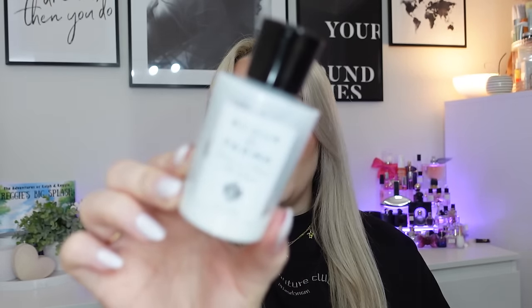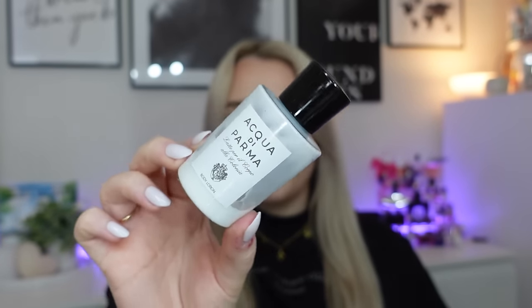Then we have this one from Acqua di Parma. This is the body lotion. I had this as a duo with the bath and shower gel and then the body lotion. It's quite hard to get that last bit out. It's not a very flexible bottle, so it was a case of doing this and then hoping that it comes out. Yeah, the scent is quite strong.